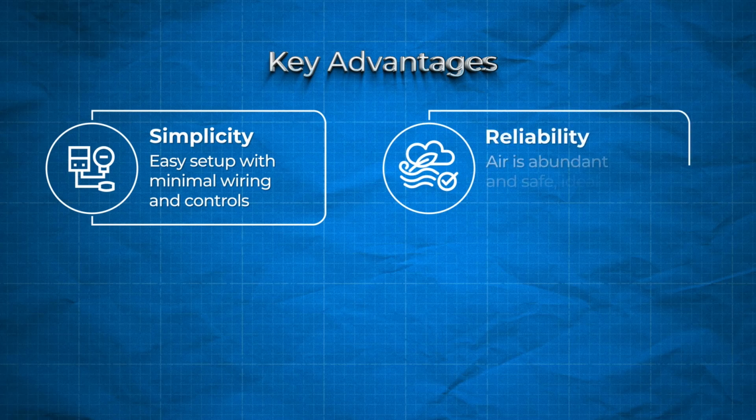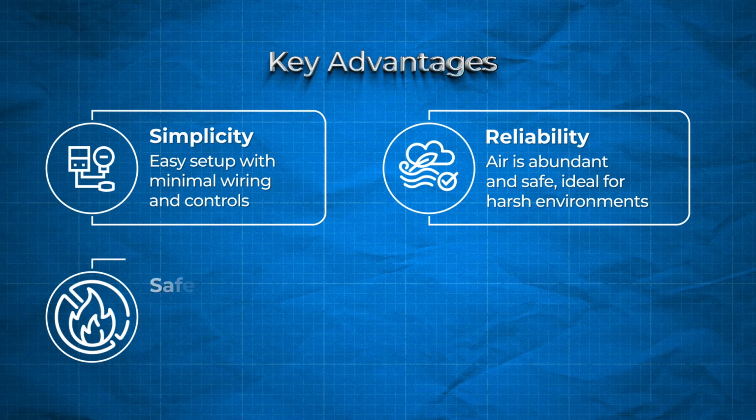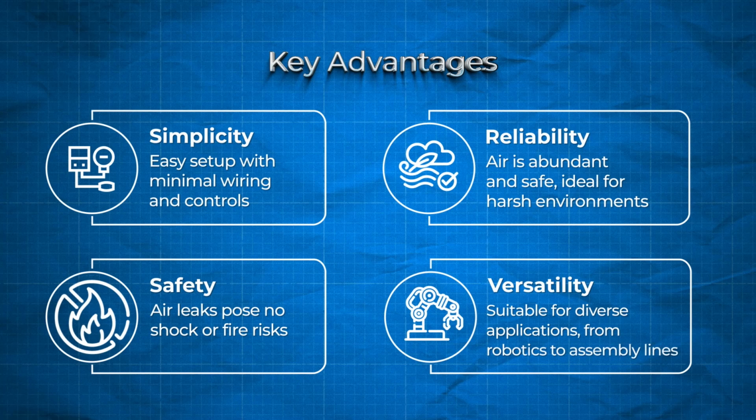Reliability. Air is readily available and doesn't pose a fire hazard, making pneumatics ideal for harsh environments. Safety. In case of a leak, air simply escapes, unlike electricity, which can cause shocks or sparks. Versatility. From powering robots to operating assembly lines and packaging machines, pneumatics can handle a wider range of tasks.